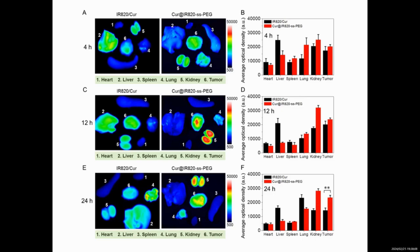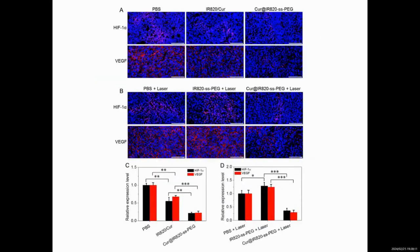In vivo studies, the IR-820 and curcumin mixture group shows significantly decreased tumor HIF-1 alpha and VEGF protein expression levels as compared to the PBS group, and the curcumin-loaded conjugate nanoparticles group displays even lower tumor HIF-1 alpha and VEGF protein expression levels. The results indicate that curcumin-loaded conjugate nanoparticles exhibit enhanced HIF-1 alpha and VEGF suppression effect as compared to the mixture of IR-820 and curcumin.